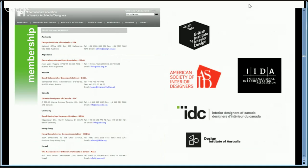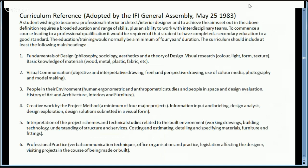The next thing that we said is, what do they actually say? What do you actually need? So they have a curriculum reference. I'm not going to go through this because I've already done that by going over this in layman's terms. But this is the curriculum reference from the IFI. It says here the topics that should be covered. You will notice that this was done in 1983, so it's a little bit out of date. A lot has changed in the industry, but again, they're more small details. Overall, the education and the topics that are covered still are as relevant today.